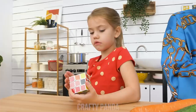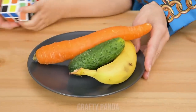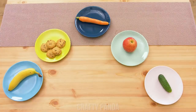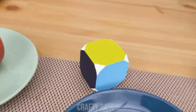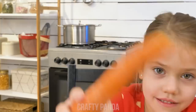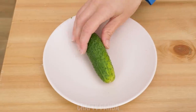Our girl is playing with a Rubik's Cube! Veggies? No! Come on! No! Maybe I have an idea. Let's make it into a game! She gets a cookie! My turn! I got a carrot! Eating like this is much more fun!